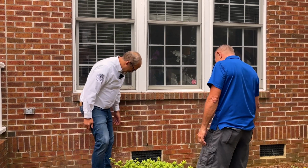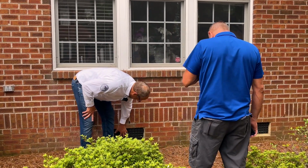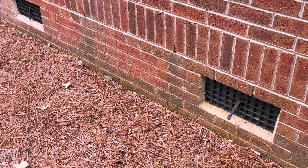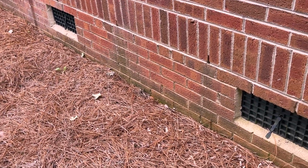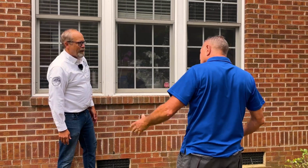And these are the vents for the crawl space. Similar to the weep holes, you want to keep them open. Keep the air circulating so nothing gets stagnant, moisture and all that stuff, so it breathes.